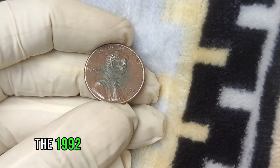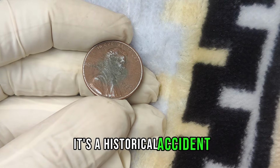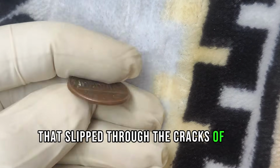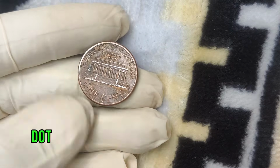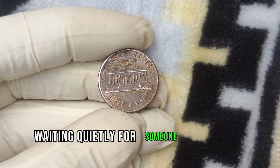The 1992 D Lincoln penny isn't just rare. It's a historical accident. A minting mystery. A 1 in a billion error that slipped through the cracks of U.S. history. And right now, there are still a few of them out there. In your drawers. In your pocket change. Waiting quietly for someone like you to find it.